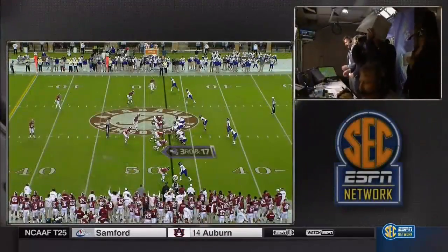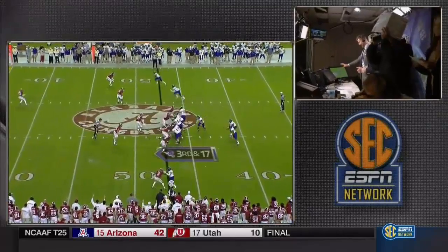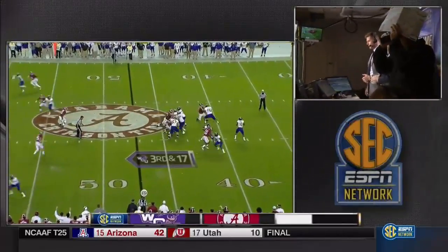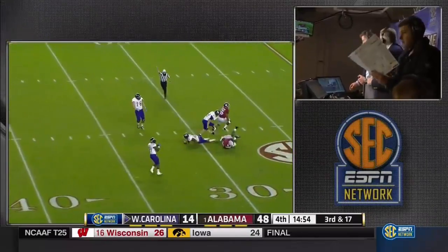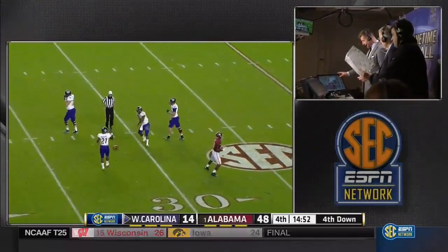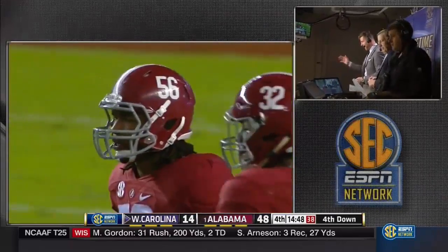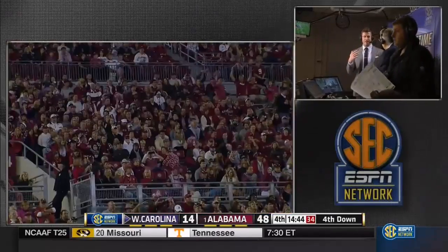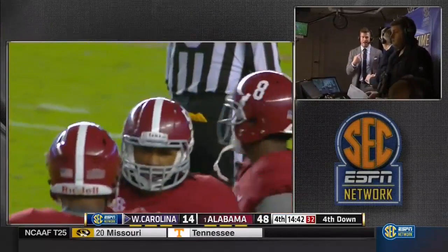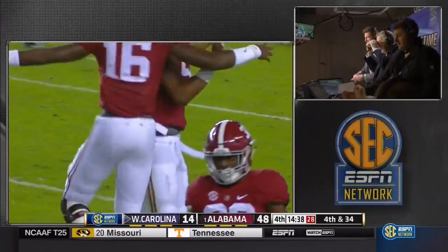So here we go now. It is a 3rd down and 17 facing the Catamounts. Mitchell gets the snap. He's being chased. He's put down by Alabama's Tim Williams. It'll be the first sack of the night, second of the season for Tim Williams. And Bama just ratcheting up the defense to control this ball game.